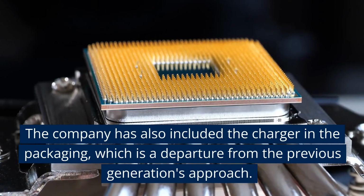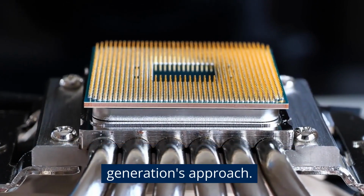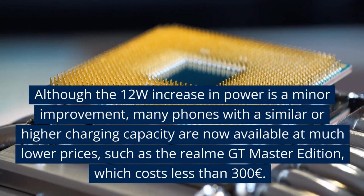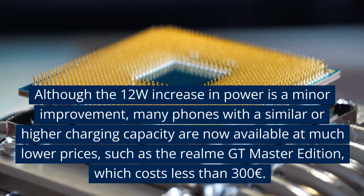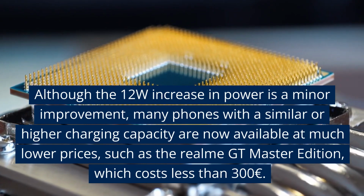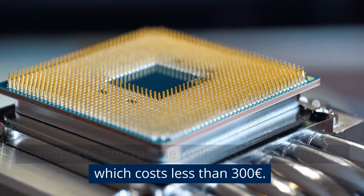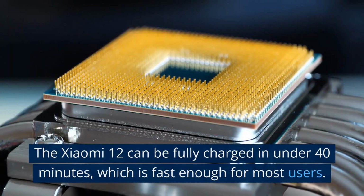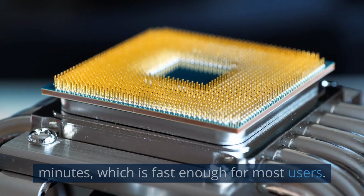The company has also included the charger in the packaging, which is a departure from the previous generation's approach. Although the 12 watts increase in power is a minor improvement, many phones with a similar or higher charging capacity are now available at much lower prices, such as the Realme GT Master Edition, which costs less than €300. The Xiaomi 12 can be fully charged in under 40 minutes, which is fast enough for most users.